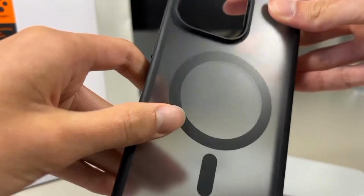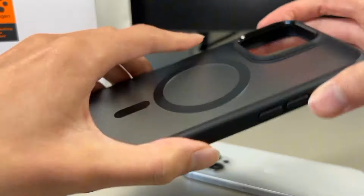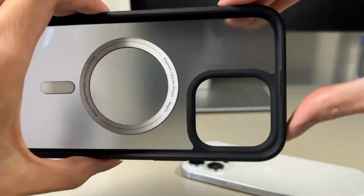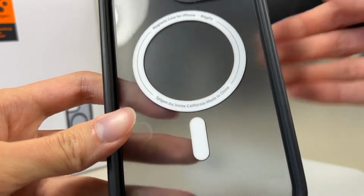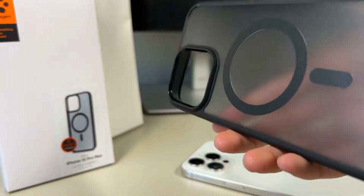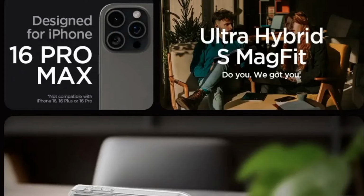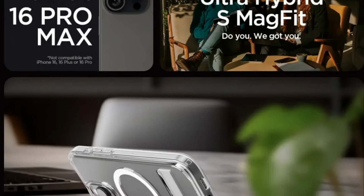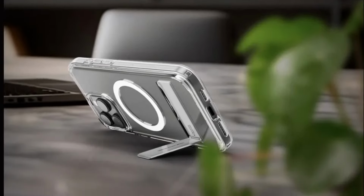This case boasts military-grade drop protection thanks to Spigen's air cushion technology. It provides excellent shock absorption, keeping your phone safe from accidental drops and impacts. Infused with blue resin, the case maintains long-lasting clarity. Say goodbye to yellowing and enjoy a crystal-clear view of your iPhone's design for a longer time.